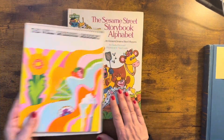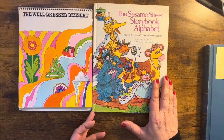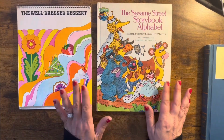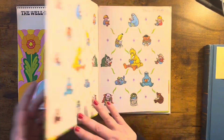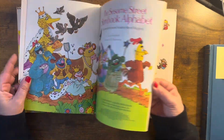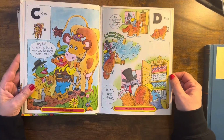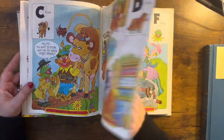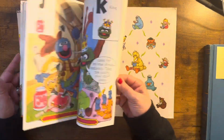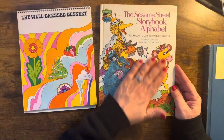And then the last 2 things I got were the Sesame Street alphabet book, which I do not have. I don't have a ton of Sesame Street books, but the ones I have are pretty dang good. And I've got some gifted and in Happy Mail, so I've got plenty to do a Sesame Street journal. But I did not have this, so I am excited to have the alphabet book, and it's in fantastic shape.